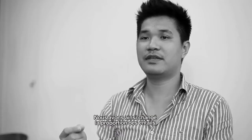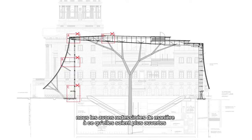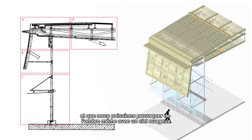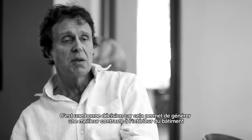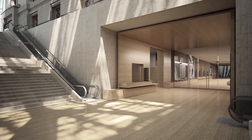We change a bit of the proportion of the opening. We change the design to make the opening bigger so that we can receive the shadow, even if it's cloudy. It's a good decision, because it allows more contrast of light to enter in a building.